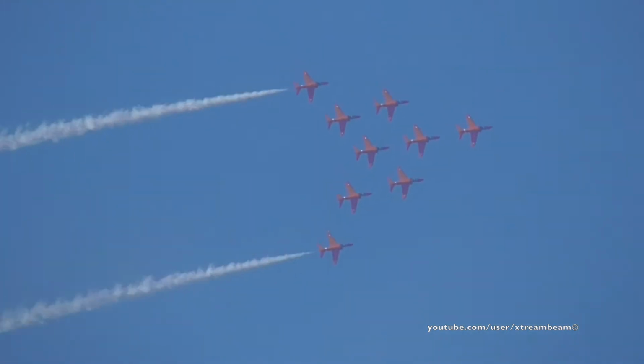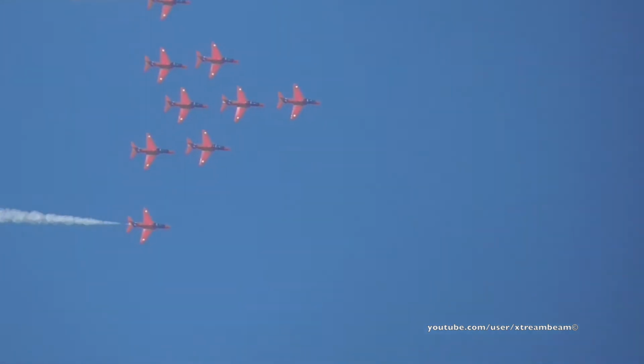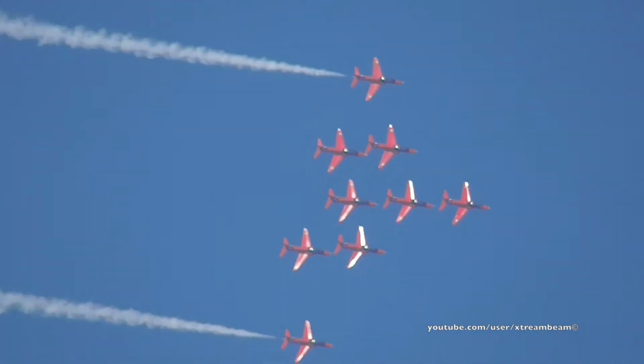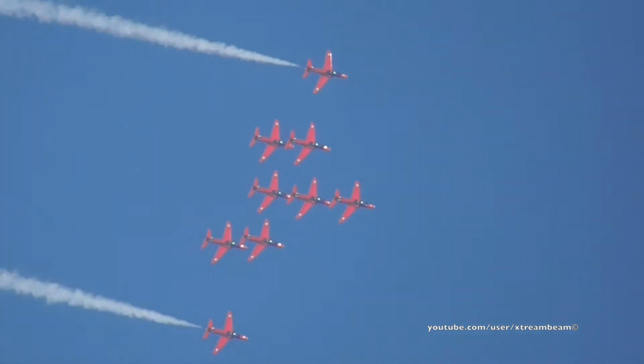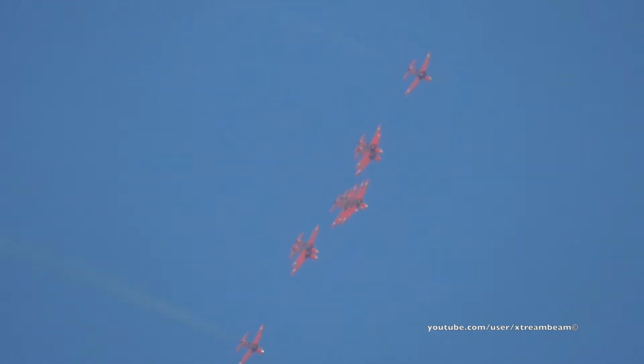Well, when the Red Arrows formed in 1964, ready for that first season in 65, the aircraft they used was the Folland Gnat, and that was the advanced jet trainer in the Royal Air Force in that era. But in 1976, the Hawker Siddeley Hawk entered service with the Royal Air Force, and in 1980, the Red Arrows started using the Hawk as their aerobatic aircraft. It's now a product of BAE Systems. It's a very successful export aircraft. It's been sold to 19 countries across the world.